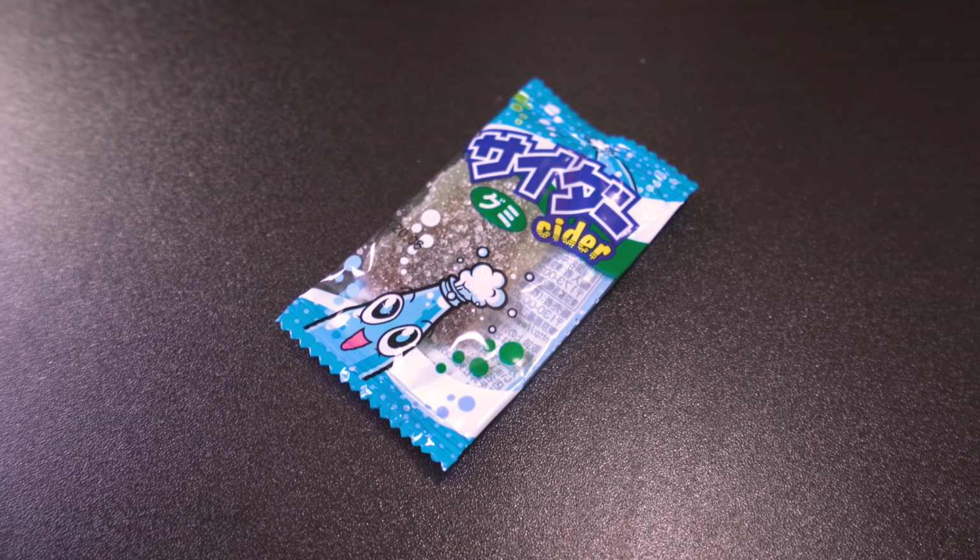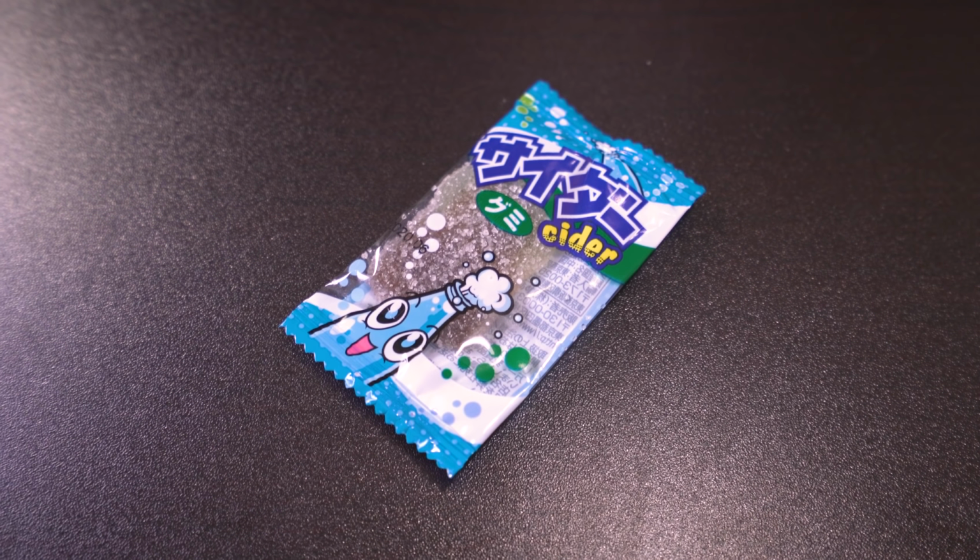Next up, we've got... Cider. It's a cider gummy. It doesn't look like much, if I'm honest. It's kind of plain looking. I like the packaging, but the candy does not look very appealing. No, it's kind of this odd gray brown. It's a sour cider gummy. It's just a gummy that tastes like soda. I like soda. Yeah. I like gummy.